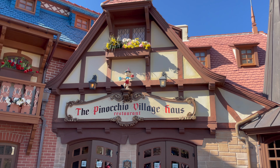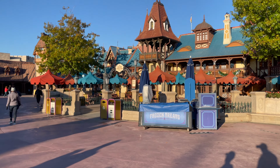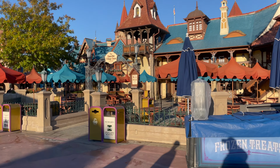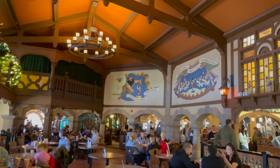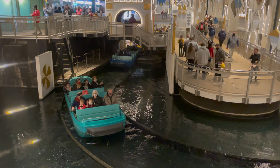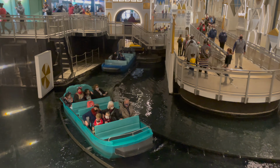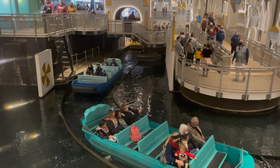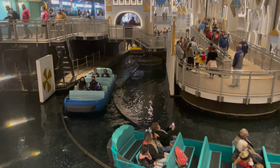Now, the exterior of this building is incredibly themed. I mean, it's pretty damn cool. And even when you get on the inside, it's really well themed. And a bonus, there's a possibility that you could sit and watch the Small World boats come zooming by as you're eating lunch. I mean, one of the reasons why that's cool is because it distracts your kids. I mean, who doesn't want that?